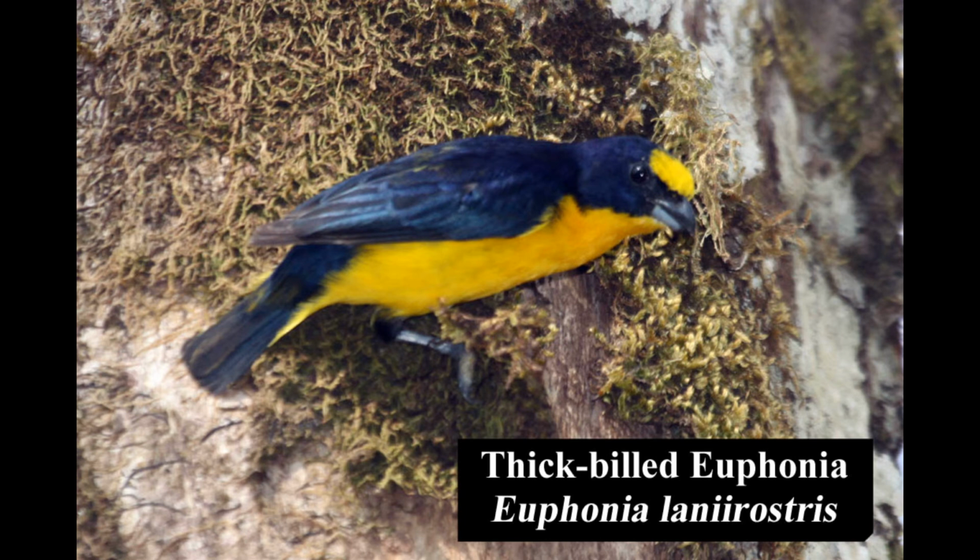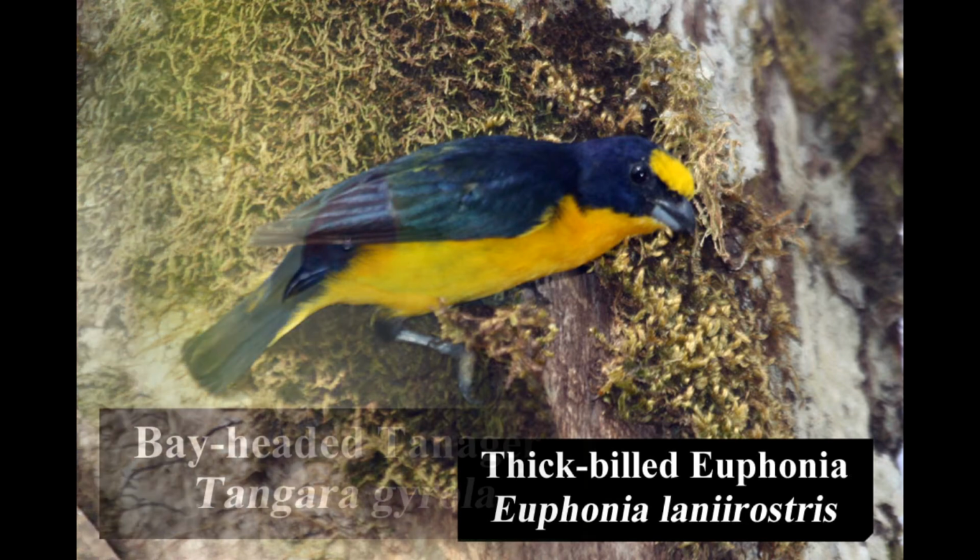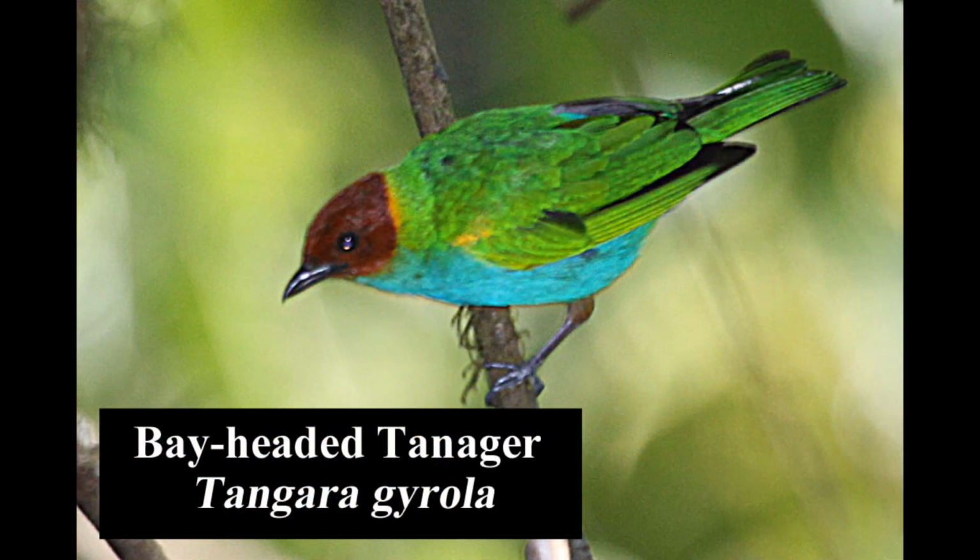In Costa Rica, the small, compact, finch-like thick-billed euphonia is restricted to forest edges and gardens along the southern Pacific coast. The bay-headed tanager is common in humid forest, second growth, and gardens. No other tanager has a reddish-brown head and turquoise-blue underparts.